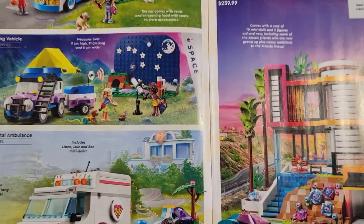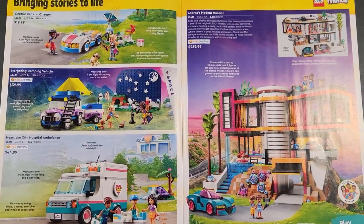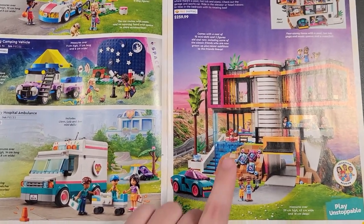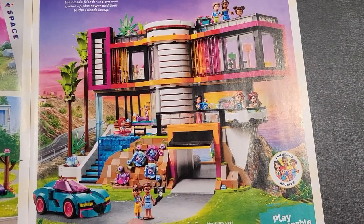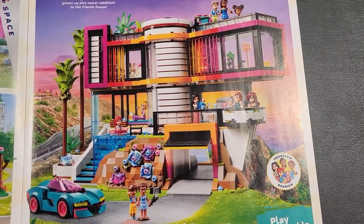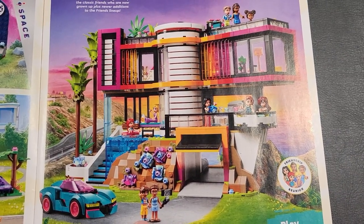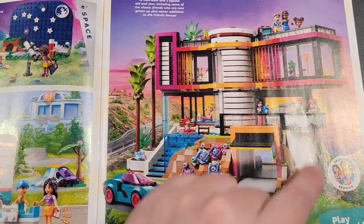Wow, what do we got going here? We got bringing stories to life. So very, very spring. We've seen the nice kind of Malibu mansion type vibe, like kind of a California vibe. Got the sports car. Nice. I love the windows on that.